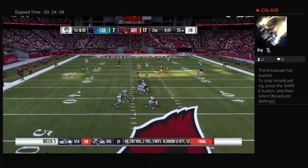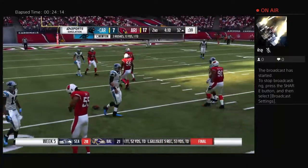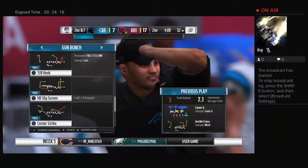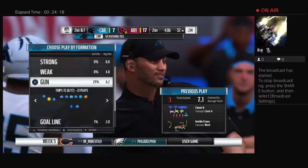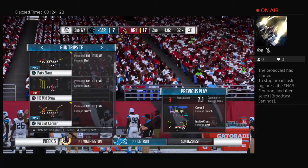On first down, Newton forced out to his left. He'll get 3 yards on the scramble there at 2nd down. Yeah, he only gets a few yards on 1st and 10, but he's better off doing that than throwing an incompletion or even worse, an interception.